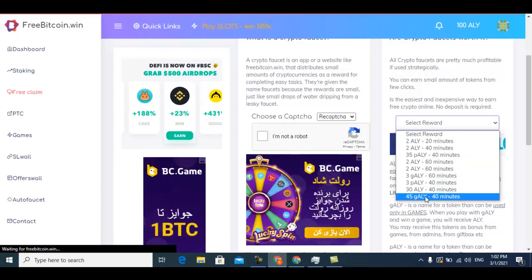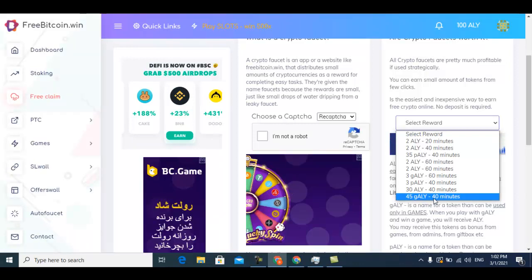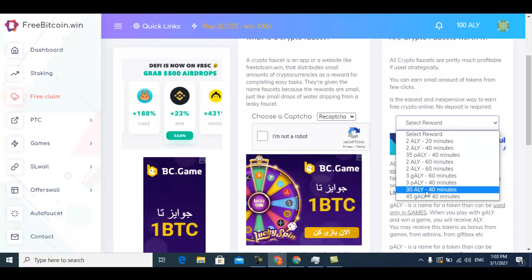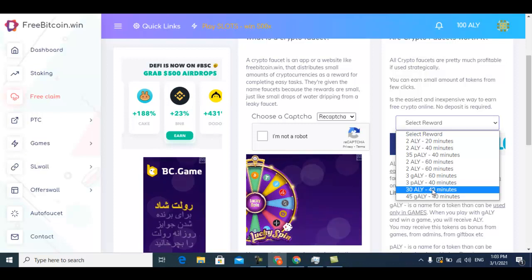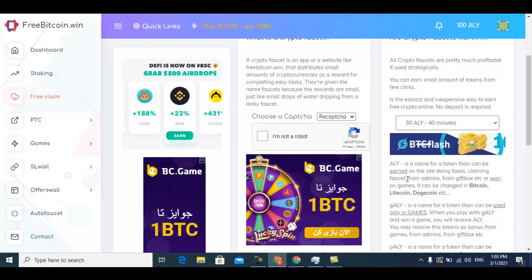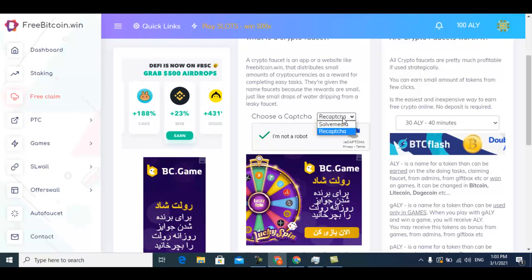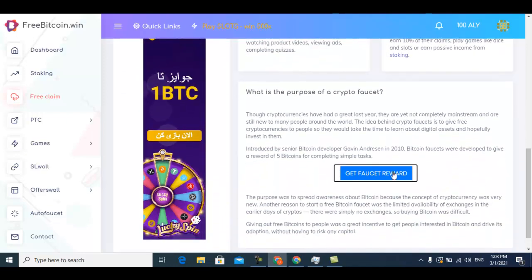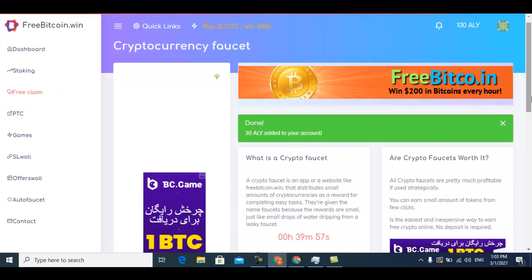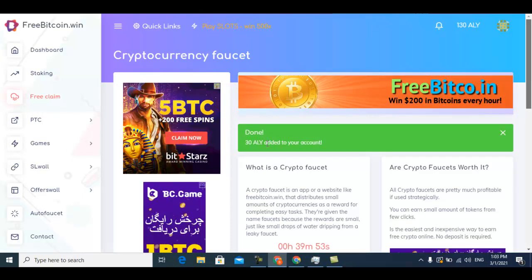Every 40 minutes. Okay, this is one of the best. You can choose it or you can choose this one. Okay, ALY is the best one, this is GALY. Just claim this one. Just solve the captcha. You can change your captcha, any captcha you want. Just come down and click get Faucet reward. Okay, you earn this much. After 40 minutes you can come back and claim your free cryptocurrency from here.